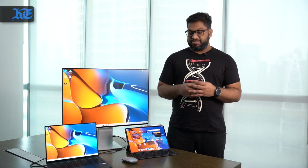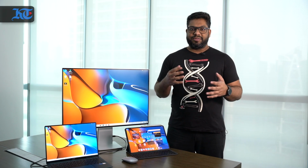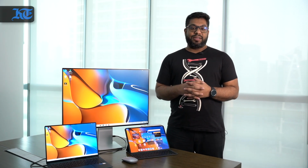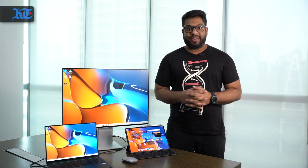And you also don't have to worry about finding the several cables needed to connect between devices. With that being said, this is the most powerful working setup that you can possibly find in an ecosystem, and we're going to be showing you a bit more about that in detail.